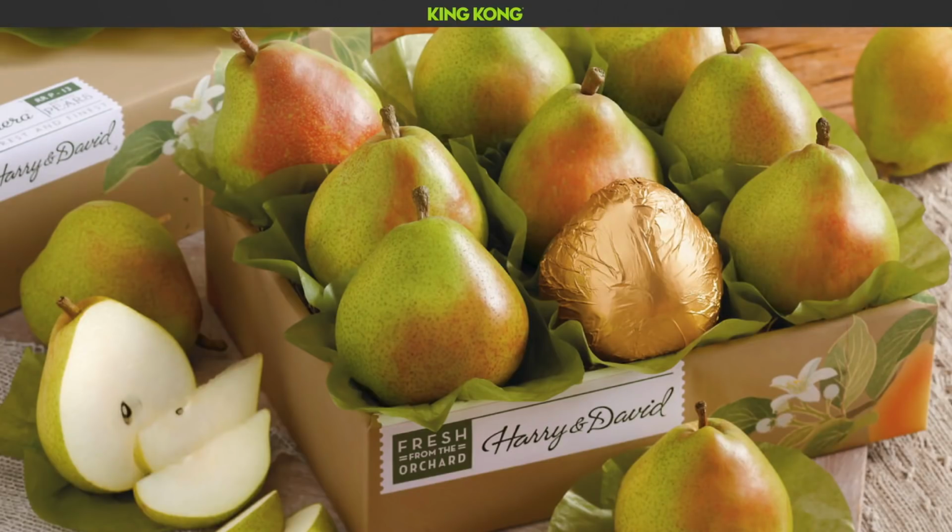Okay, so today we're going to be talking about pears, right? But not any pears. The delectable Royal Riviera pears. And we're going to be looking at a wildly successful direct response ad that built a fortune for Harry and David. So Harry and David is the name of the company that is selling these Royal Riviera pears.